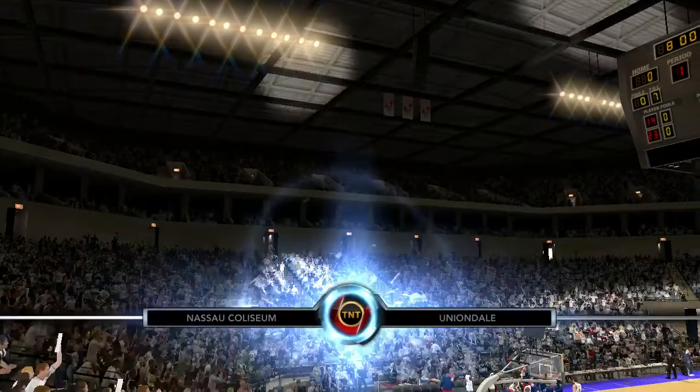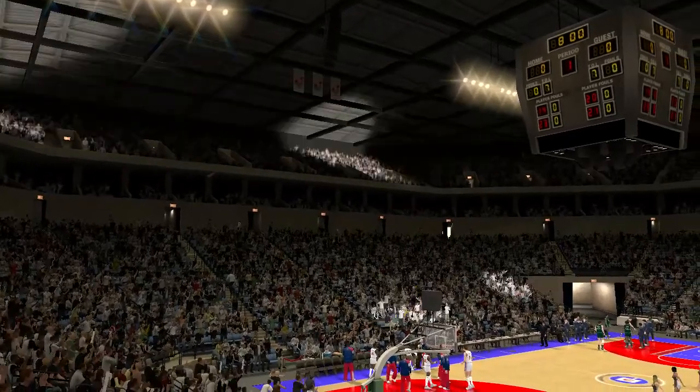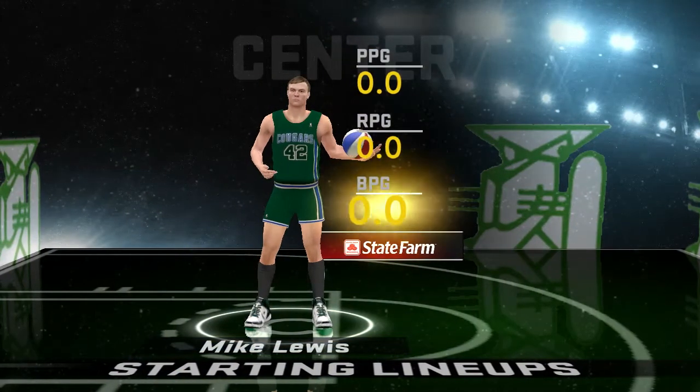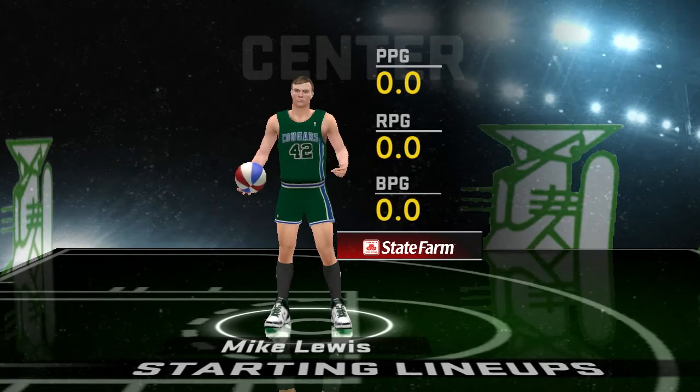Thursday night in the NBA. Joining me in the booth, Clark Kellogg and Steve Kerr. And this is Kevin Harlan. A starting five for both teams brought to you by State Farm. He's thrilled for this one. Everyone will be watching now how he does in his first NBA official game.